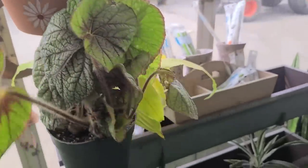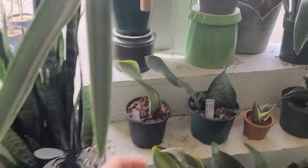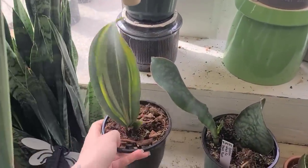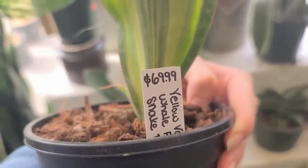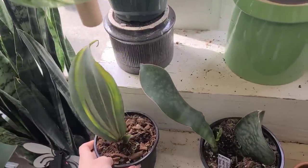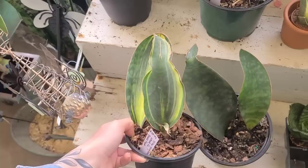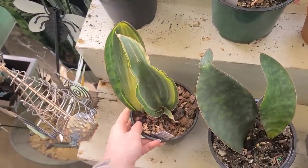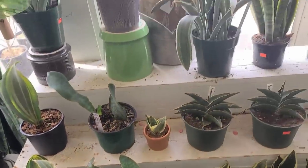A lot of this stuff was here last time, but I'm gonna show you really quickly anyway. This variegated whale fin, this is the yellow one, for $70. Not a bad price on that. I had the white ones in my shop for quite some time and they're absolutely gorgeous. And to be honest, I sold a lot of them for that same price too, so. Really cute.